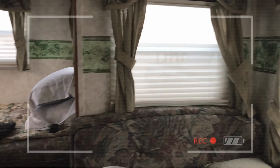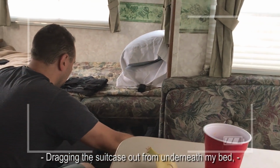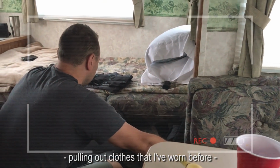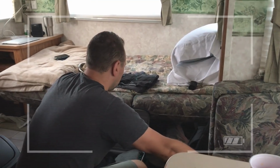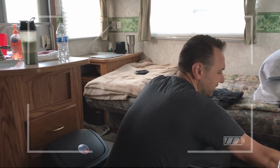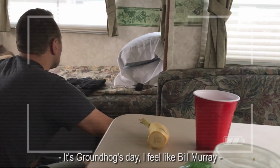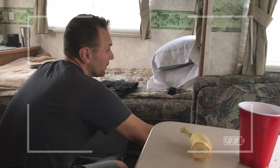I feel like I've done this before. Dragging the suitcase out from underneath my bed, pulling out clothes that I've worn before. And then we're gonna step out and we're gonna deadlift trees for 12 hours. After the first, I don't know, 14 days of doing exactly the same thing every day and being in a little pod, it's Groundhog Day. I feel like Bill Murray. I'm gonna start getting depressed.